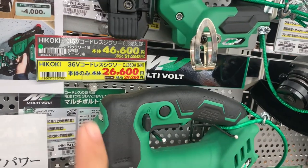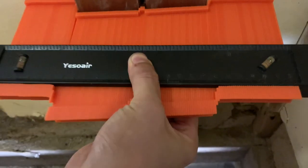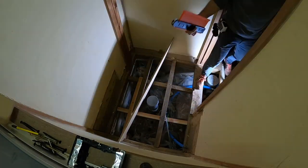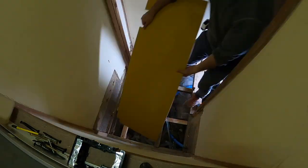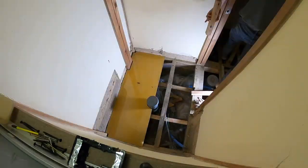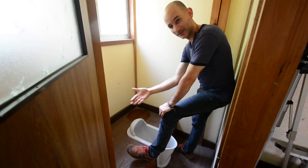I bought another expensive toy. This is a jigsaw. I'll use it to cut round holes and get more precise cuts on the corners. I'm installing particle board, which is also moisture treated. I'm obsessed with moisture protection. I don't want my bathroom to feel damp. Again, it's probably overkill. The first piece is in. The jigsaw helped to cut around the pipe.